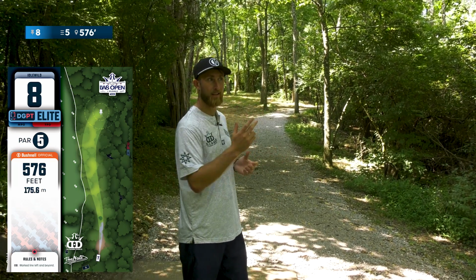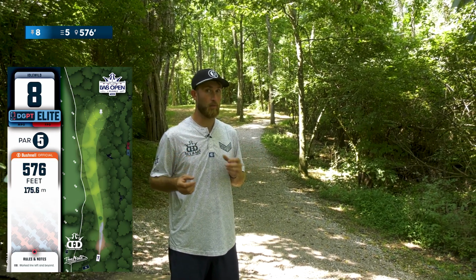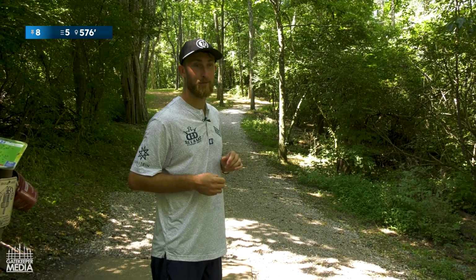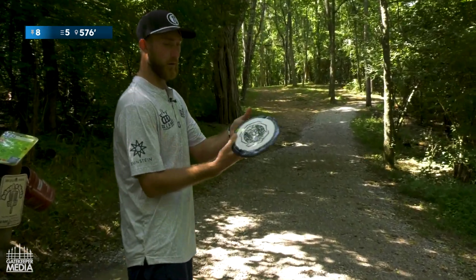You just want to take a not super overstable disc, but a disc you know can hold that left-hand turn the whole way to get yourself a chance at an eagle look. We want to get an eagle look. Birdies are good, but eagles are better. And this is definitely an eagleable par 5 that you want to get in position for off the drive. I'm going to throw a couple Silver Lot Rives.